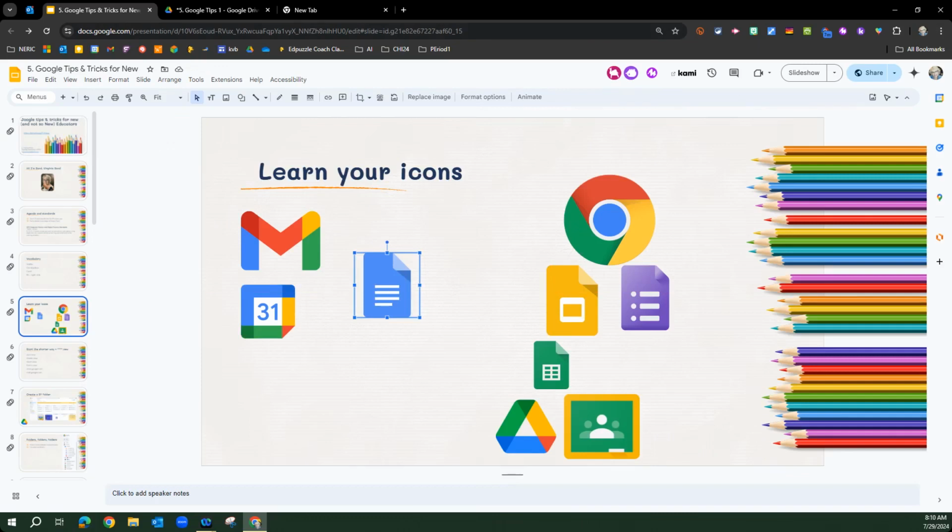Now, if you come from a Microsoft world, which some of us do, right? The good news is that there is an alignment across the colors. So Docs is the same as Word. Spreadsheets, so Sheets, is the same as Excel, both green. PowerPoint is a little bit more orange, but Slides is yellow. And then Forms is purple for both. So just a simple way to learn that.